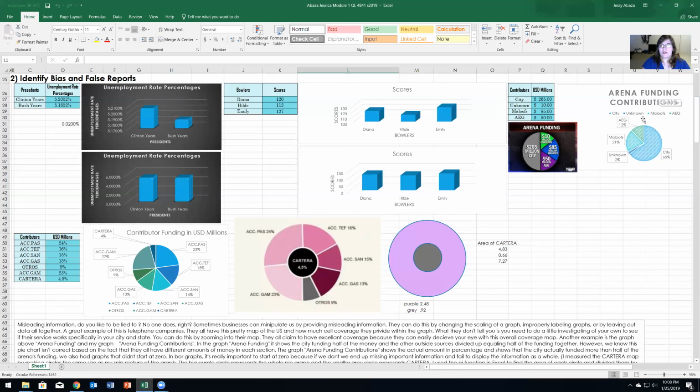So after we typed in our information for our pie chart, we got this fancy one here where it's showing the city is actually funding more than half. And these tiny little outside funding things, especially unknown, they're just tiny little sections compared to this.